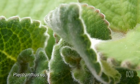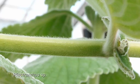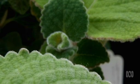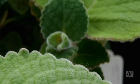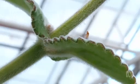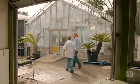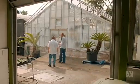Recently, Trevor's focus has been on Plectranthus, a large and widely distributed genus with an ever-expanding list of Australian species. The big question about Plectranthus is, well, probably in the 70s, there were about 18 species recognized. And now we're sitting at 48 species known in Australia, and there's probably more.